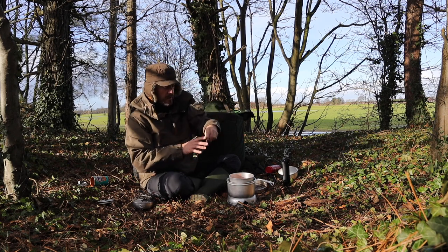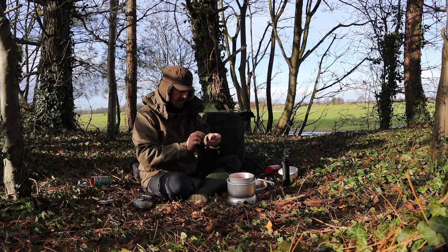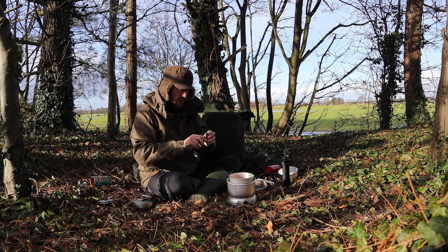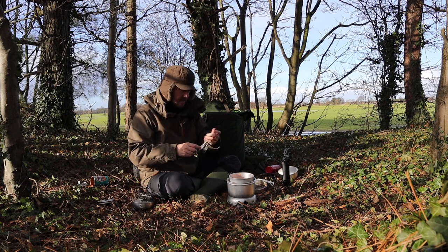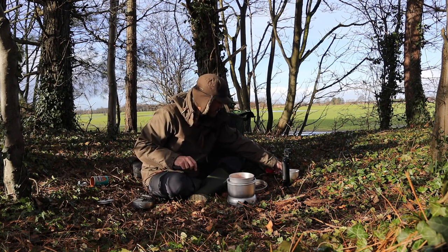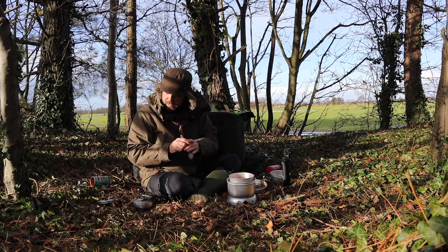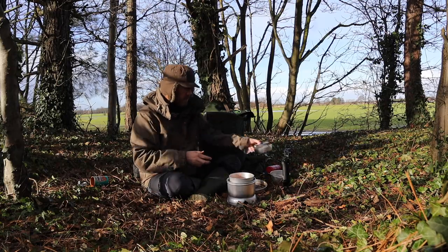We've got our cookware, just a little titanium Cedar Summit set. Let's get the spoon off here. I'll just put this on a carabiner just to keep it all together. But yeah, let's bring you in for a closer look. Now we're done. And yeah, you also get a little kettle in there as well. Bring you in for a closer look.